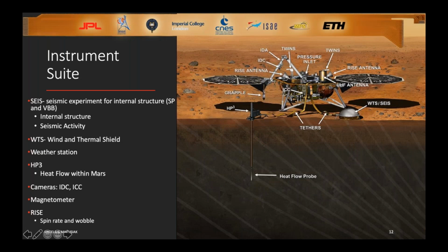In order to do that, we have a suite of instruments. I should also mention that InSight is a bit unique in another way. Although it is a NASA-funded mission, most of the instruments are actually built outside of the US. So SEIS, the seismometer, which stands for the Seismic Experiment for Internal Structure, is composed of a short period SP and a very broadband VBB seismometer. It's built by CNES, the French agency, ISAE, another French institution, IPGP helped out, and so did Imperial College London.